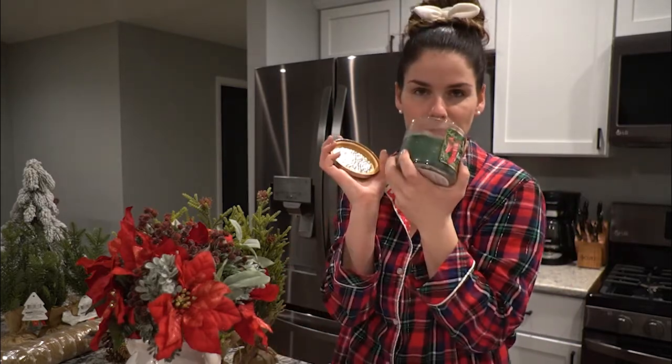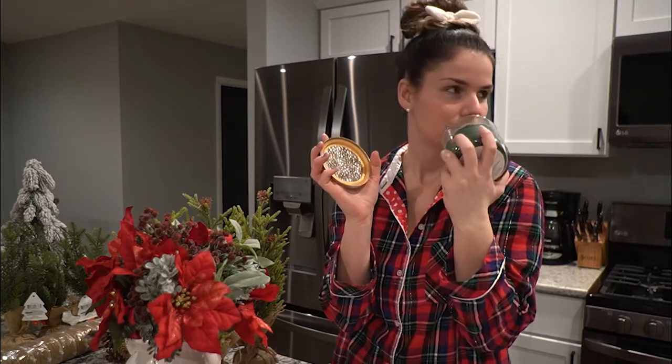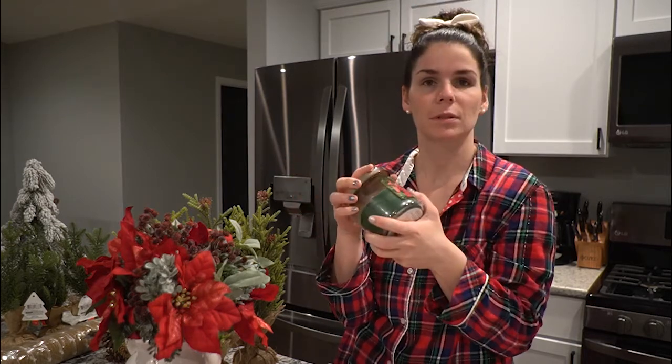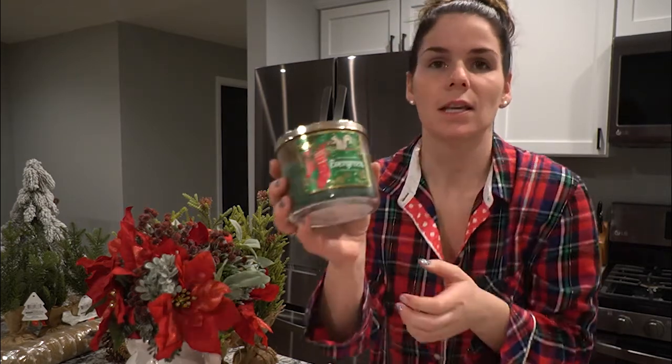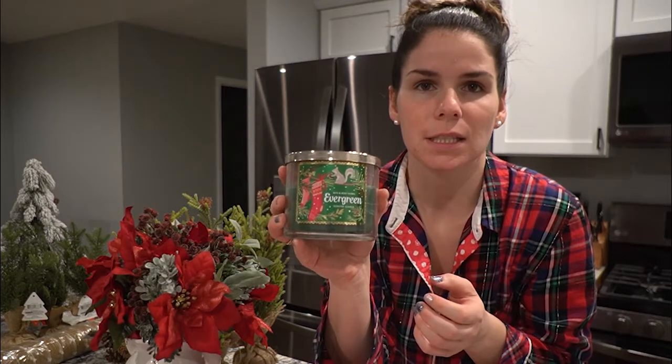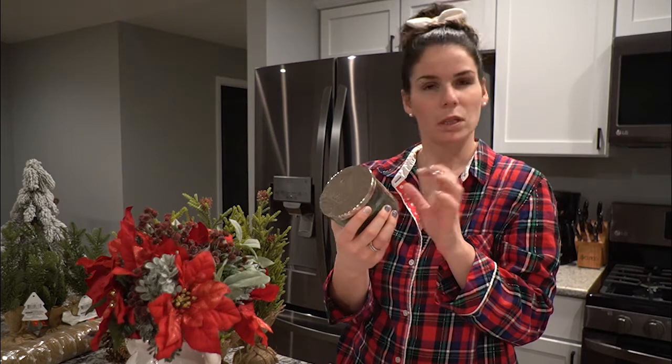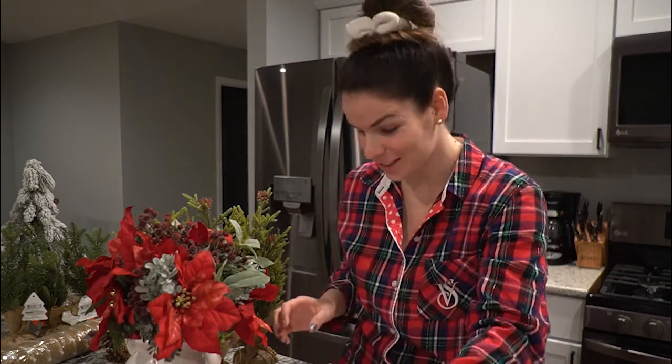I still have, oh my gosh, anybody else obsessed with evergreen smell? Or any Christmas tree? Oh, it smells so good. Okay, I still have this candle from, I think it was last year, from Bath and Body Works, so I didn't want to splurge and get more. I need to use up the ones I have first.